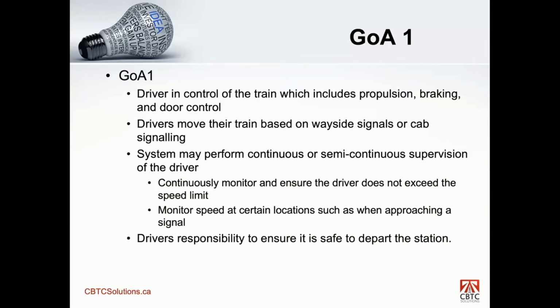In other systems, it may be that speed is monitored only in certain locations. This can be when the train is approaching a signal. In Europe, they have these Indusi systems where, when the train gets to a certain distance before the signal, the onboard system will detect it and determine that, in order to stop at the signal in front, the train has to be moving at a certain speed and slowly decrease the speed as it gets to the signal. And if it does not, emergency brake the train. These sorts of systems would be considered part of GoA 1, although they're not necessary.